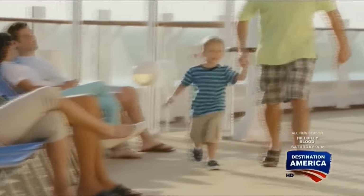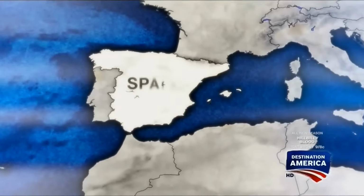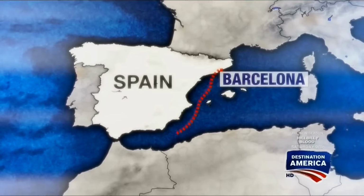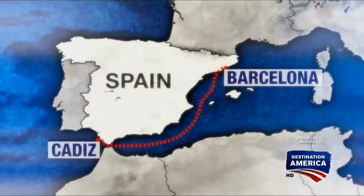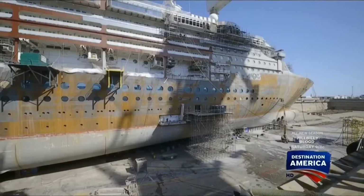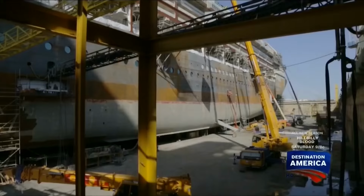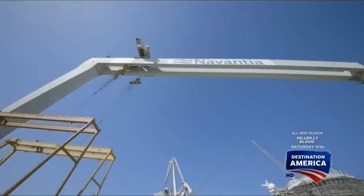In order to make any of those improvements, the ship needed to be taken out of service and into construction. So, the Disney Magic traveled from Barcelona, where it's been sailing a Mediterranean itinerary, to Cadiz, Spain. Here, the ship entered dry dock, which is a regulated time for maintenance. A normal dry dock is about a week, 10 days, sometimes 14 days. You do a lot of work underwater, in the engine room, in the public areas. This dry dock is completely different.